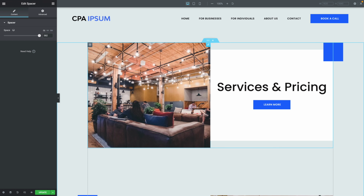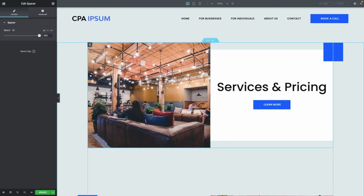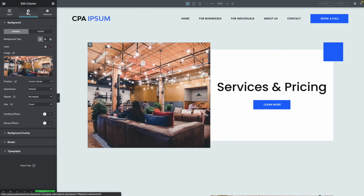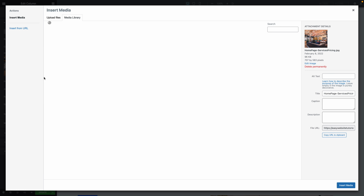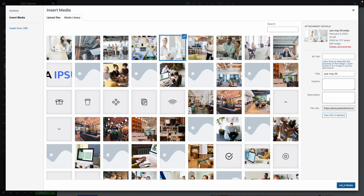That's because this is not an image widget. This is actually a background image. It's pretty easy to change. There is just one extra step compared to the image widget. Here it's a background image of this column. So I'm just going to click on edit column. Then I'm going to click on the style tab. And there you go. Here is our image, and the rest is just like when you change the image widget. So I'm going to pick this one.